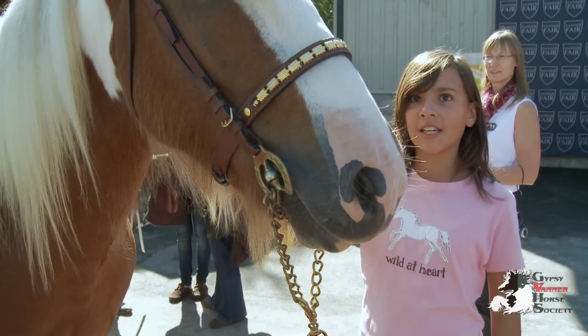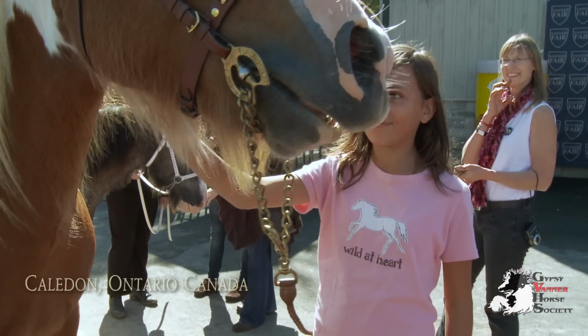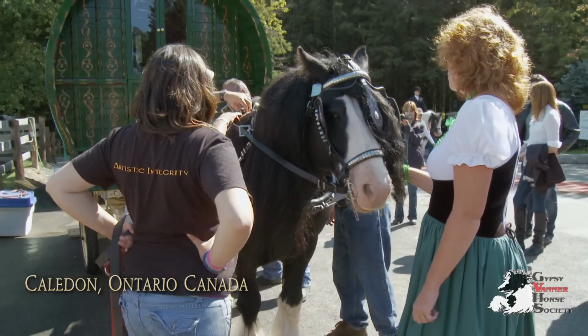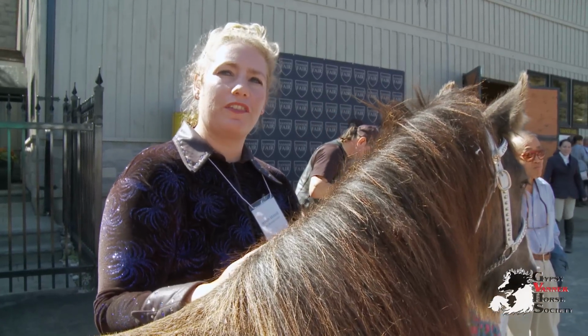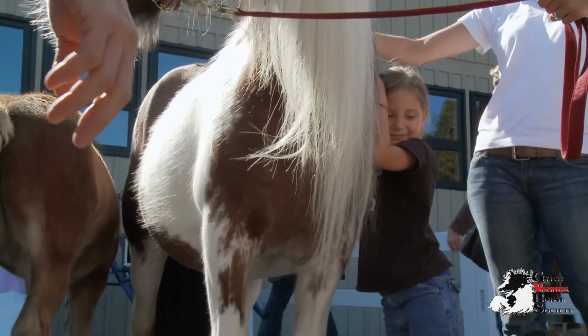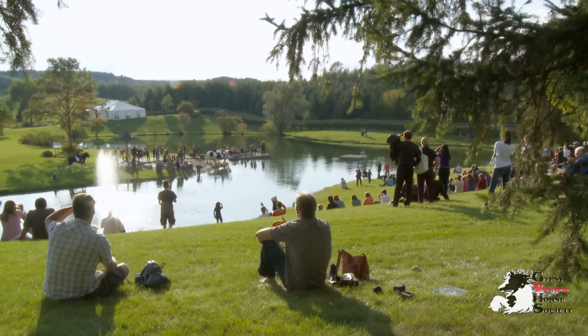Actually, this is my first time seeing a Gypsy Vanner. What do you think? They're beautiful. Everybody's so interested in the breed, and that's wonderful. We get a lot of times where people just don't know what they are and just assume they're paints and just walk away, but these people are just great. They're asking a ton of questions, and it's very fascinating to speak with them.